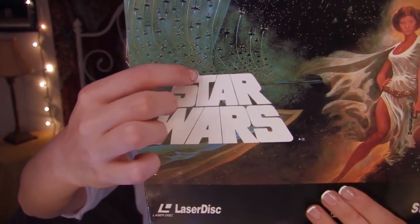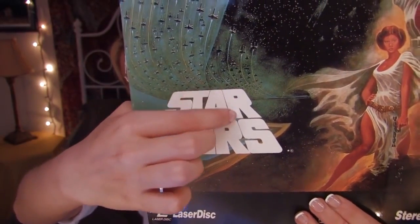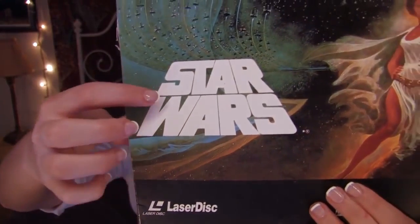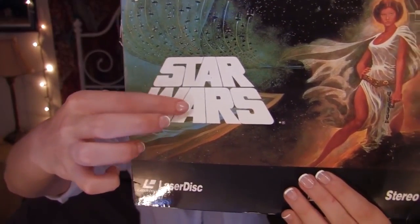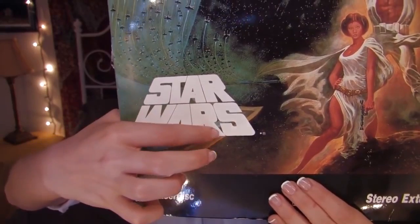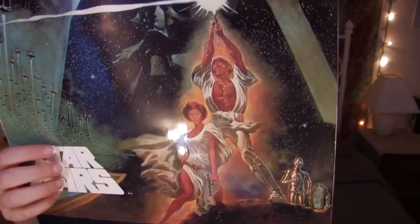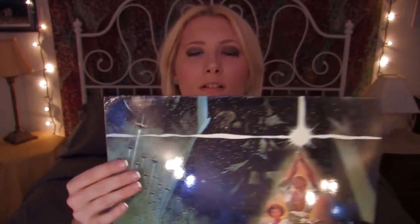Now there is a lot more to the franchise than just films, and all the other stuff is what's sort of known as the expanded universe, and that includes books, TV series, comic books, computer games, video games, all kinds of stuff.